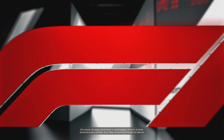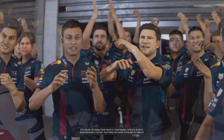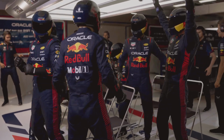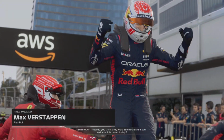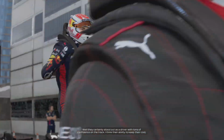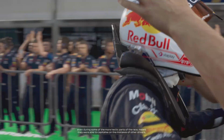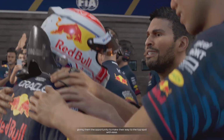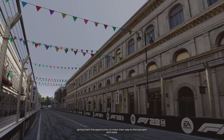It's never an easy race here in Azerbaijan. There's drama around every corner, but they've come through to take a brilliant victory here today. Tell me, Ant, how do you think they were able to deliver such an incredible result today? Well, they certainly stood out as a driver with tons of confidence on the track. I think their ability to keep their cool, even during some of the more hectic parts of the race, meant they were able to capitalise on the mistakes of other drivers, giving them the opportunity to make their way to the top spot with ease.